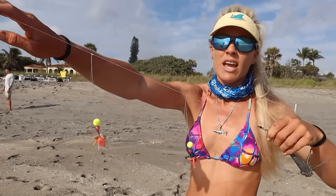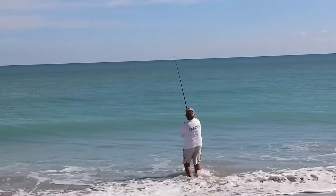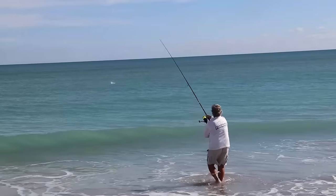It's 15-pound mono main line to a 20-pound fluorocarbon leader to these hand-tied rigs from Captain Paul Spurko, who's a commercial guy, so this is the stuff. That's what can help you get out there and reach the pompano. They seem to be a little closer right now, but a lot of times they're way out there.